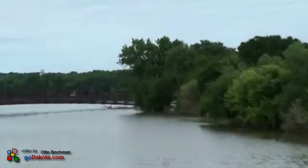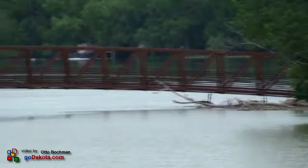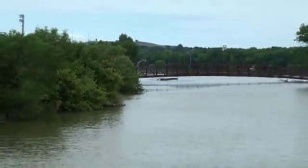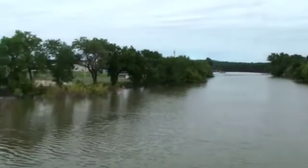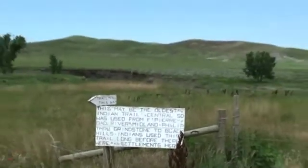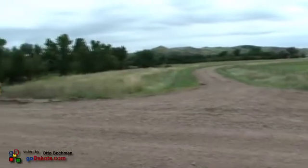And here we see a walk bridge that is normally quite a distance above the river. That bridge crosses into a part that's been closed in Fort Pierre. When you drive up the Bad River and you see what may be one of the oldest Indian trails in central South Dakota, you can see that the Bad River itself has receded significantly, but there is evidence of how high the water was when you look at the banks of the Bad River.